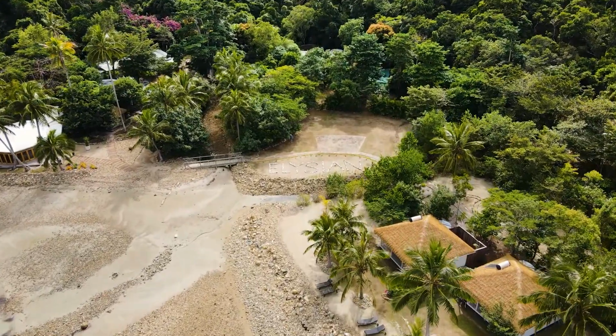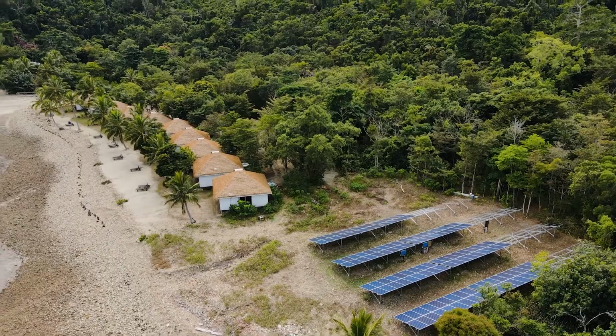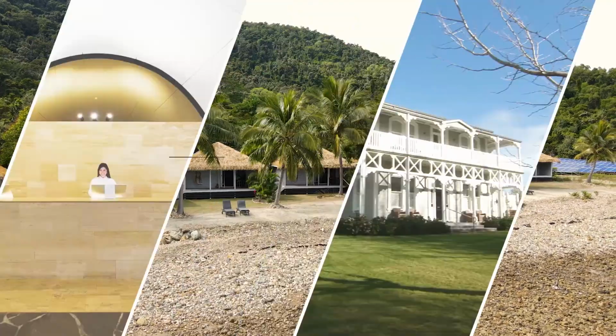Elysian Retreat, one of the most remote of resorts within the Whitsundays. Relatively new resort, and it's gone already 100% solar. Carbon footprint to zero.